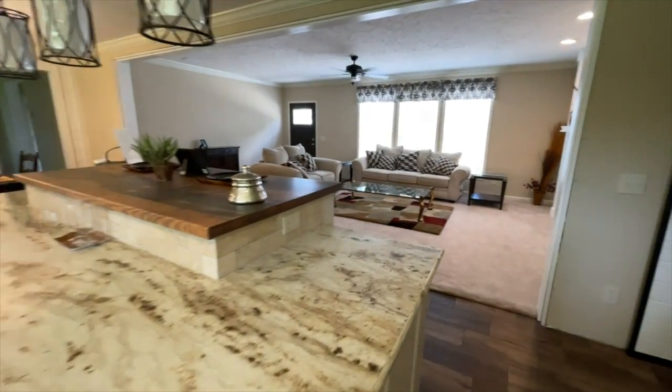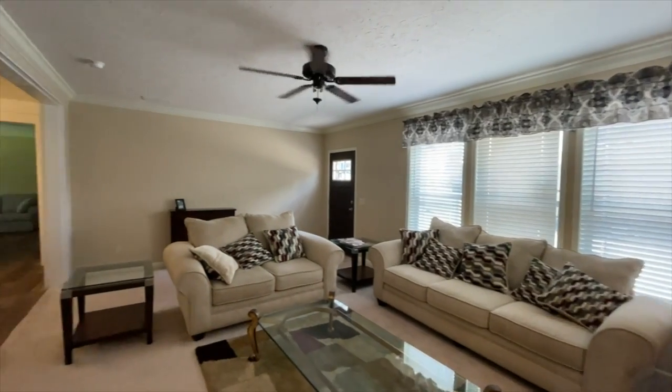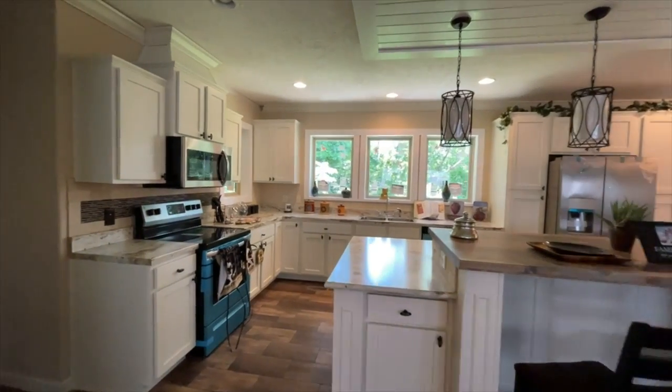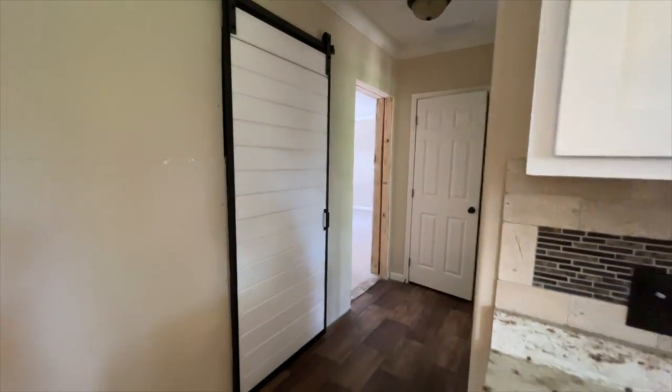All right, so that's your kitchen, living room, and dining room. I'll come back over here and scan for you. We're gonna go to the left first. So down this hall, the first thing is the pantry. That's the pantry.